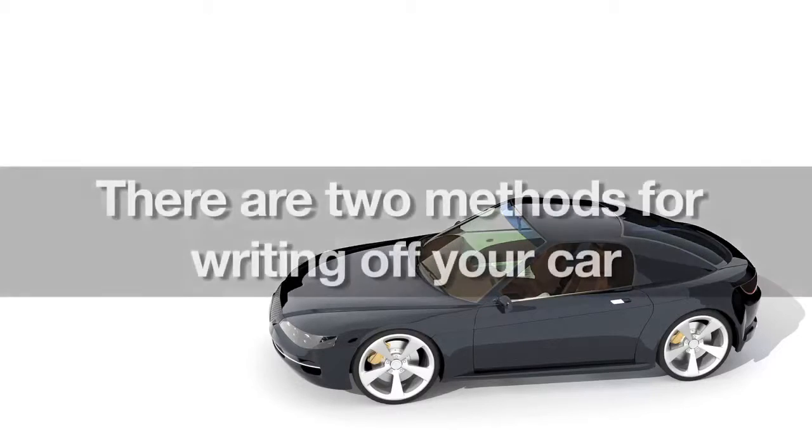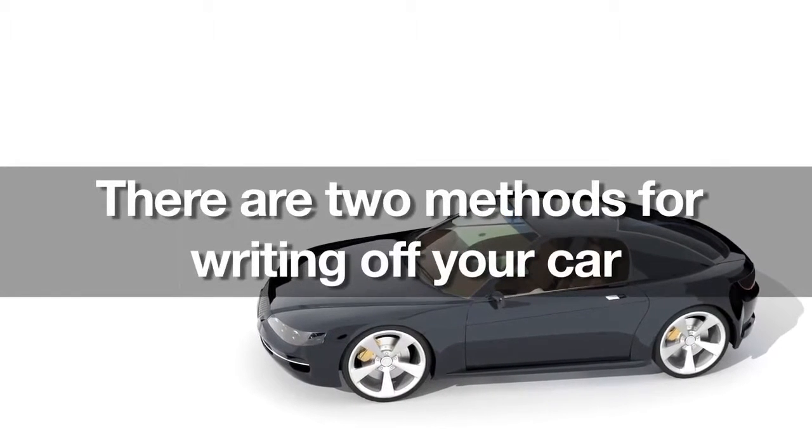Let's talk about automobiles and the methods of writing off a car. A car is a big ticket item, and yet it's one of the most audited areas by the IRS. Most people don't realize how important a car is to their business. It is worth thousands, but if you don't know what you're doing, you end up losing thousands. That makes sense?